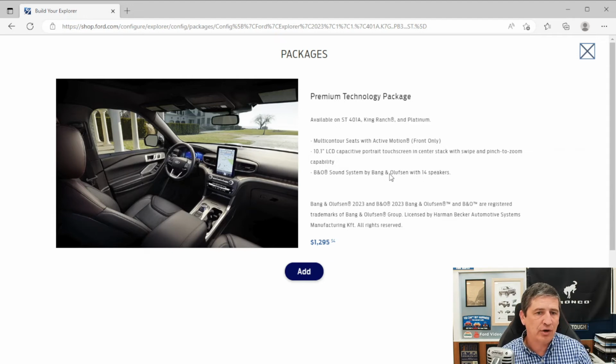Since they did it last year, they thought, well, let's go ahead and do that again for this year. So if you want the multi-contoured seats along with the other features that are part of the technology package, then go up to that premium technology package to get it, and it does require the 401A Equipment Group.